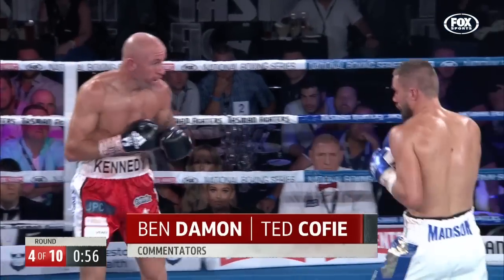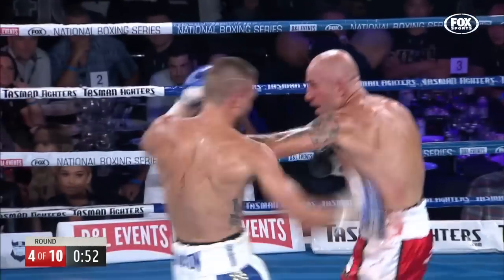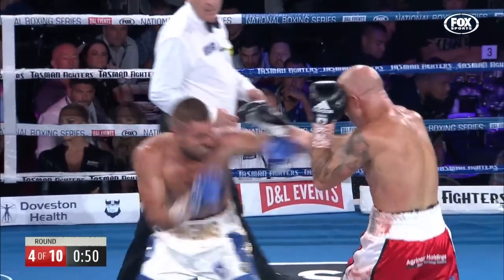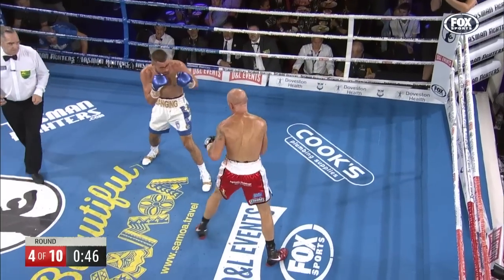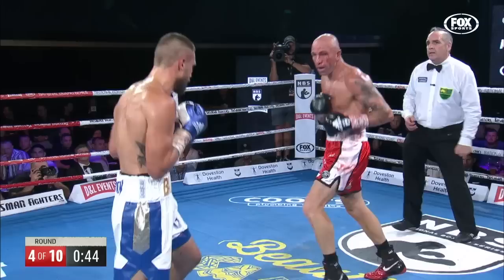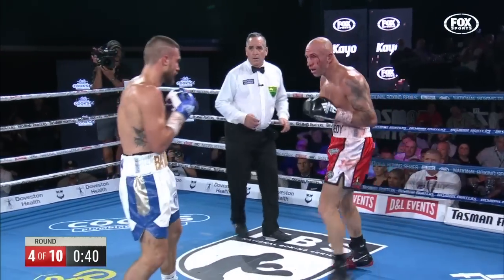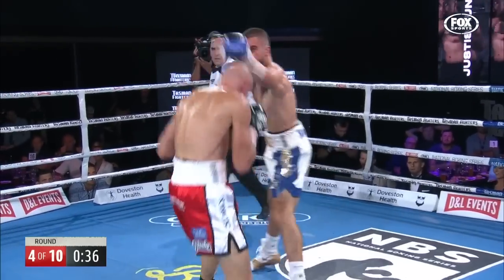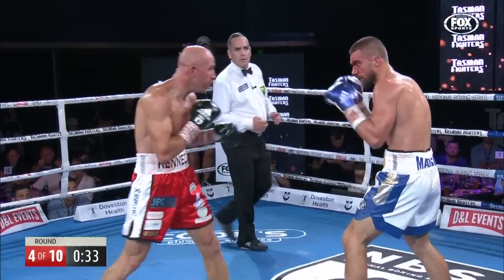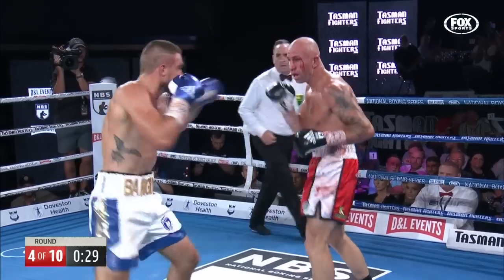Keep your head up. Well, this is intriguing now. Yeah, it's turned right around. So the body goes, Kite, but he's not quite himself here in this fourth round. No, it looks like the cut is really affecting him. Maybe blood's going into his eye or something. Good jab there from Kite. Good right hand from Kennedy. Nice work.